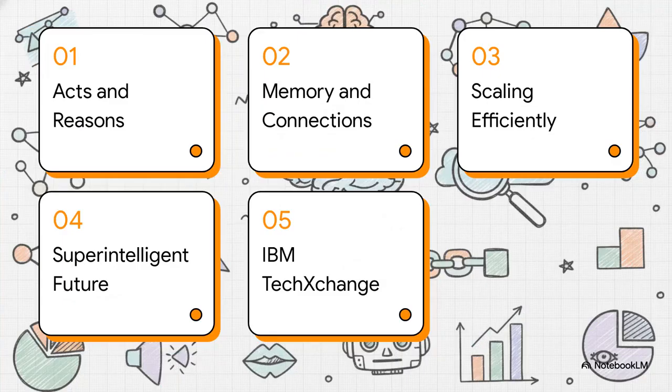So here's our roadmap for today. Number 1, AI that acts and reasons. 2, memory and external connections. 3, scaling up efficiently. 4, the superintelligent future. And finally, 5, where you can experience it live at the IBM Tech Exchange Conference.